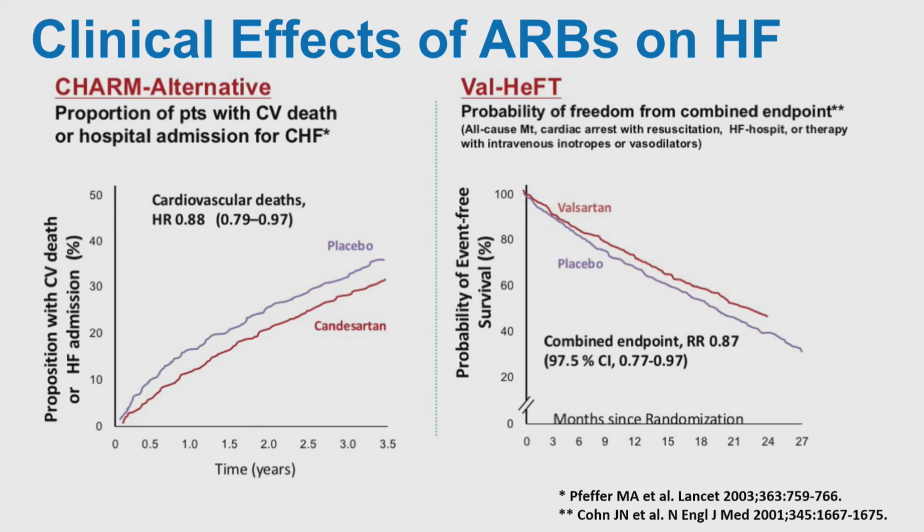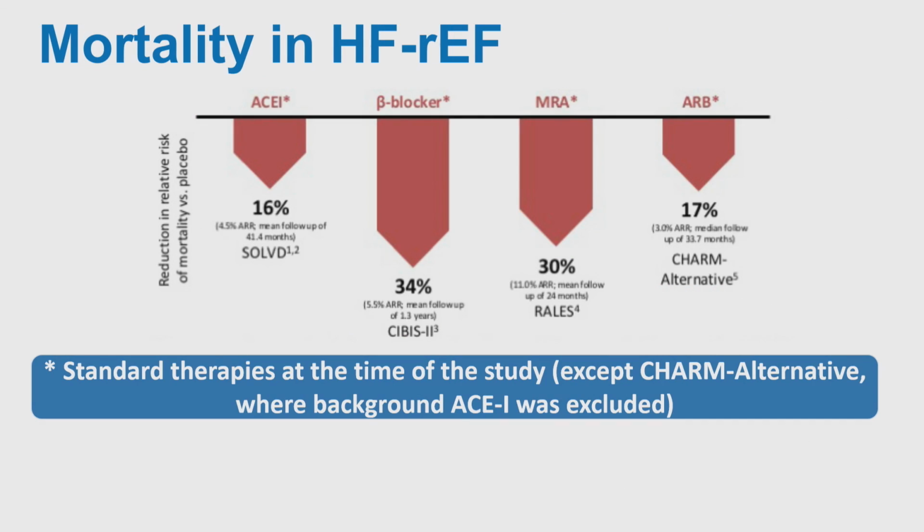reduction. So for those of you who've always wondered why in the guidelines they always talk about using ACE inhibitors first and only using an angiotensin receptor blocker in patients who have a cough or angioedema or some contraindication, does this make sense now why we have one that gets a little bit more bonus than the other?